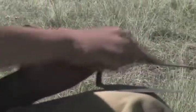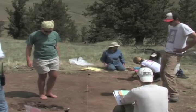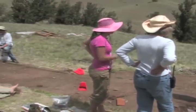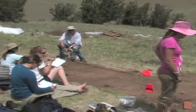To find out when these floors were lived on, the team needs some viable carbon to date. You guys are going to finish off defining that feature today. Yes, we are. For real this time, because I know you said that maybe last week.